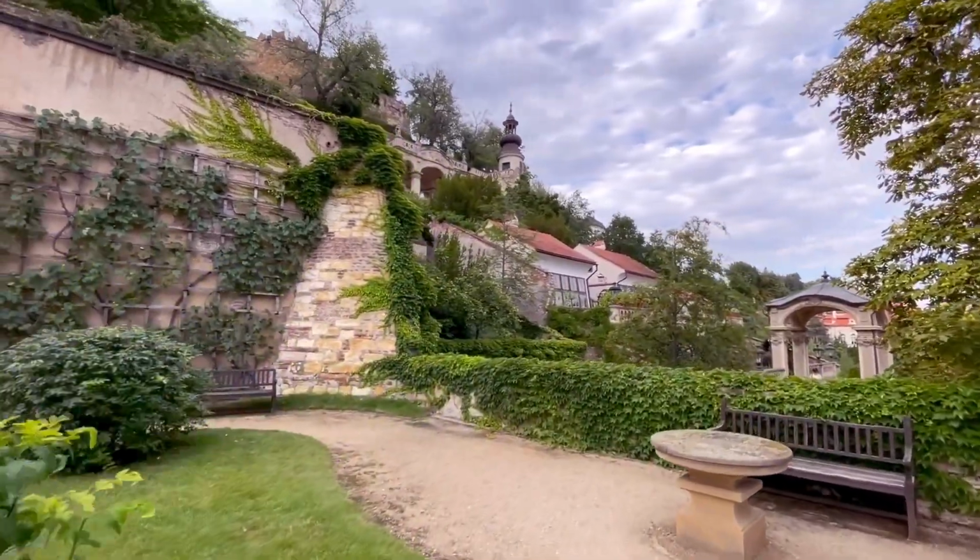This place is freaking amazing. I highly recommend that you visit if you come here to Prague. It's a must. This is really one of the most beautiful places that I've ever visited. And I didn't even know that it existed until a month ago.